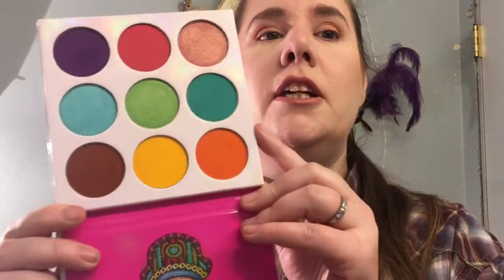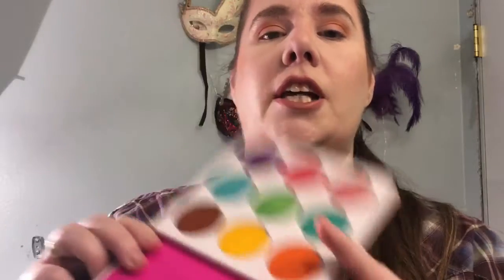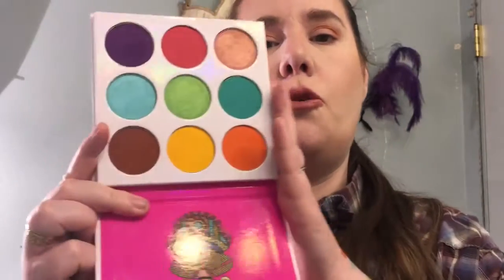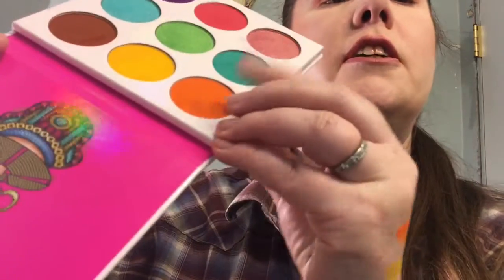These shadows are insanely pigmented. Smooth, soft, easy to use, and cheap. And I know that there are palettes at the drugstore now that cost the same amount. This is so much better. I'm just gonna take a blendy brush and I'm gonna grab this orange over here. Look at that orange. Oh.